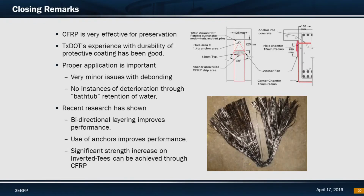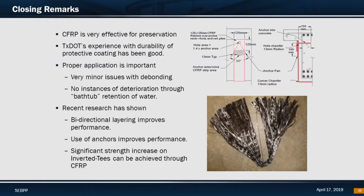Closing remarks or reminders, we like the use of these anchors. The research has shown that they're very effective. CFRP is very effective for preservation. We've had a lot of really good success with CFRP in Texas. TxDOT's experience with durability of protective coating has been very good. Minor issues with debonding, but no instances of deterioration through bathtub retention of water.